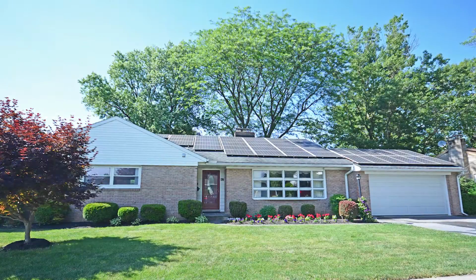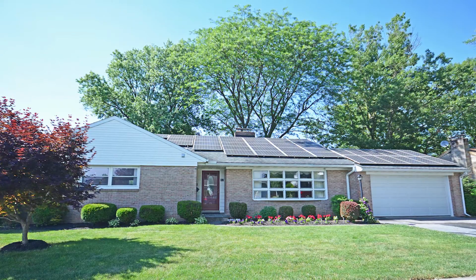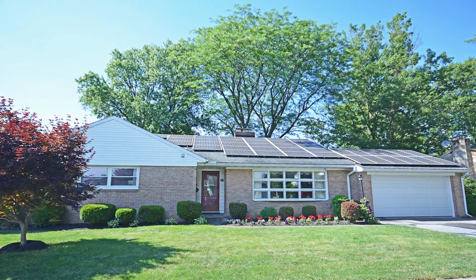Welcome to this lovely all-brick ranch home with solar energy and geothermal heat, a great savings for a lucky buyer.